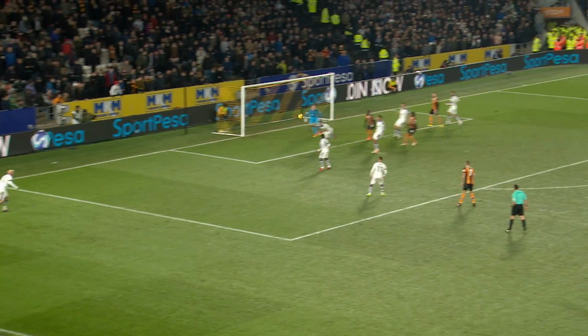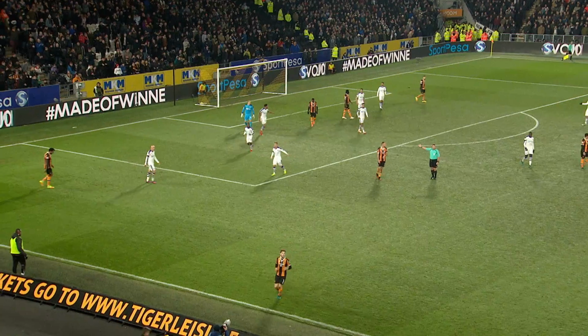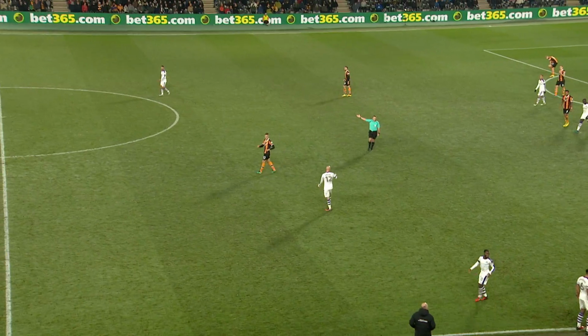How about this one? Huddleston. It's headed away by Newcastle. Out of play for a throw-in. Hull looking a more dangerous threat as this second half progresses. Diomande has it at his feet. Gets the ball down the line for Mbakani, and Hull will get a free kick.